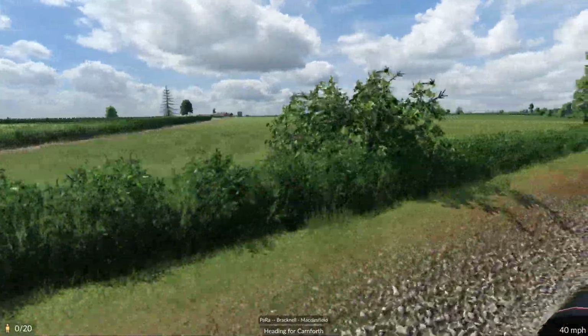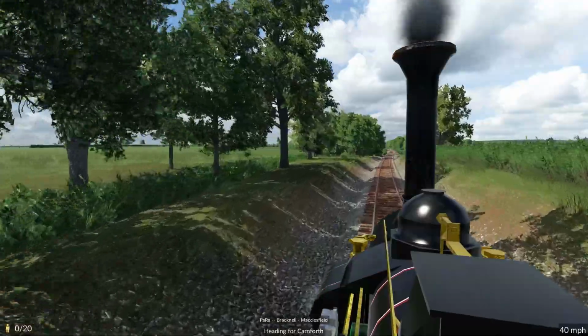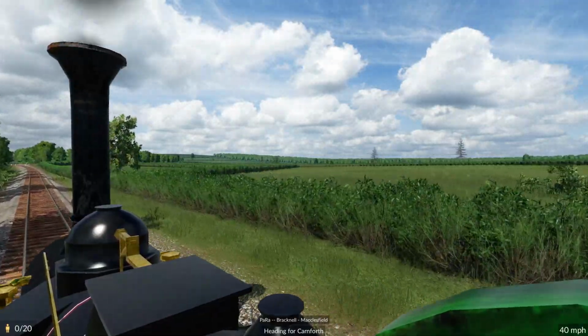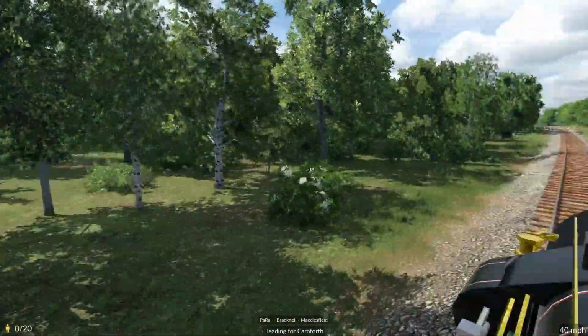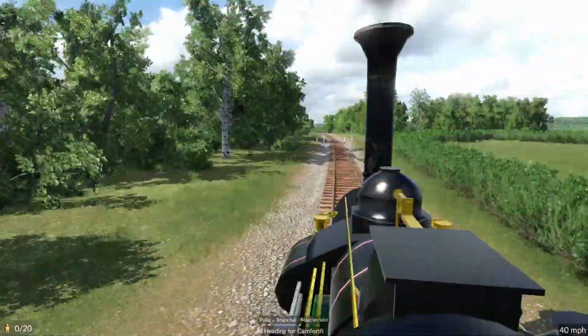Got one of the roads there. Might be nice to just have the level crossing as a road and do the rest as just the dirt paths that we've been using. See, I like this hedgerow here for the farms. I do like that, and having a little tree in there. On this side, it's not too bad either, because this is a bit more dense.